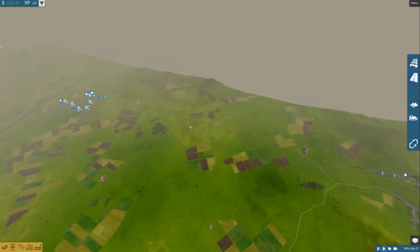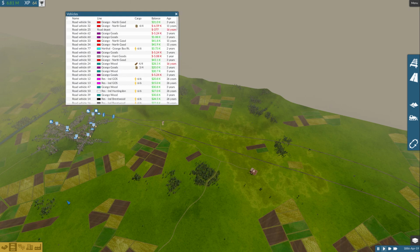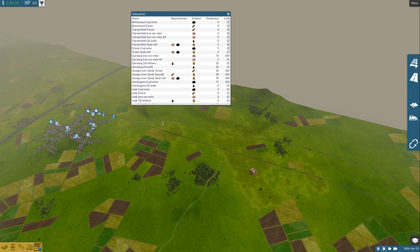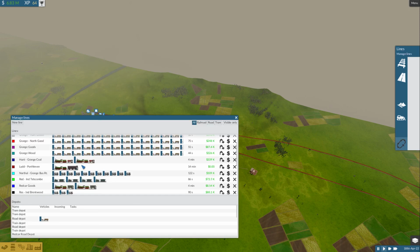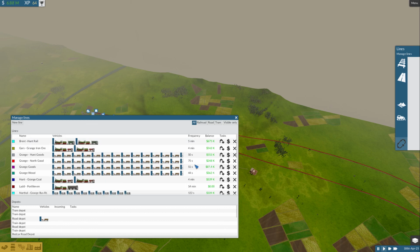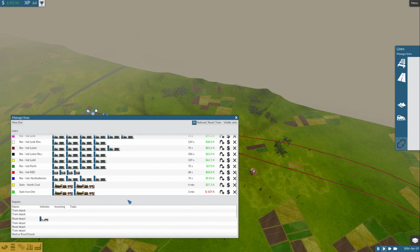Actually, let's, where's my train? Not that, not that. This, no, this, no, this, no. Oh, I'm dumb. Okay. So we have 6 compartment cars. These are still using those old cars. Oh wait, that's goods. My bad. Okay, these are still using those old cars, the Bavarian car. So that we could probably get up. Oh, the only thing not making money is iron ore. This vehicle's still incoming?